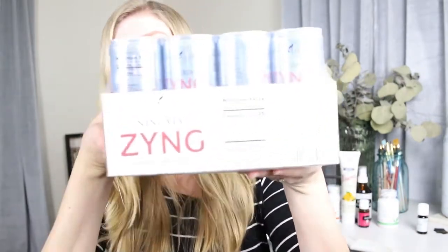It's just the perfect amount of flavor. It's a great product. I love it. It tastes amazing if you're trying to get your NingXia dose in, but you don't really care for the actual NingXia juice itself. This is a really great way for you to get your NingXia dose each month.